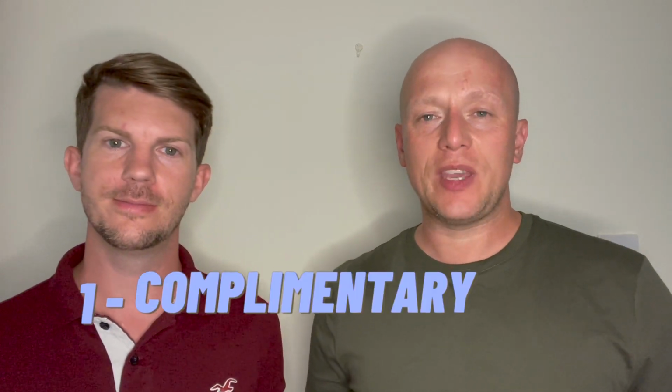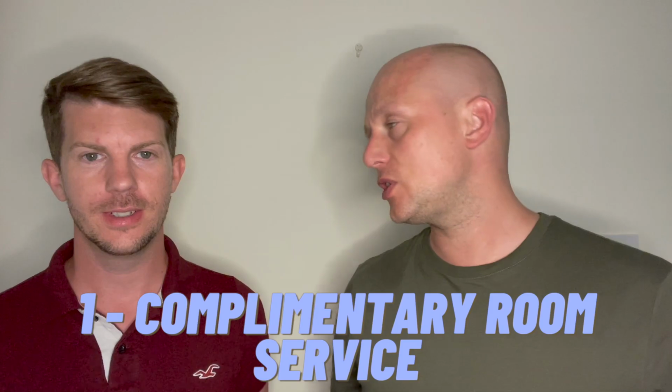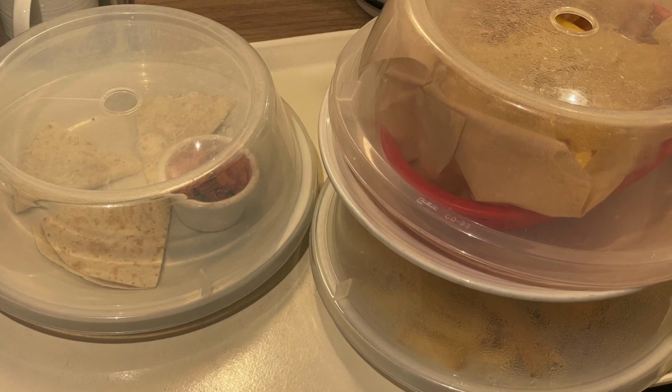Onto the tops of the cruise. At number 1 then has to be the complimentary room service. The fact that you could order whatever you wanted pretty much from the menu and it would be delivered to you free of charge was absolutely amazing.